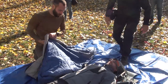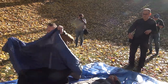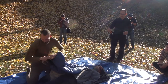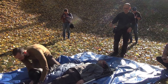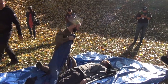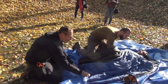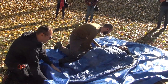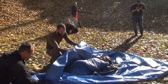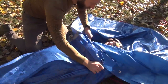Then we have to make sure that he doesn't cool down, so we put it over him. He will be very hot on this beautiful day. You have to make sure that the environment allows for this. And the next step will be to start wrapping up. But you want to make sure that you can still breathe. So that's quite important.